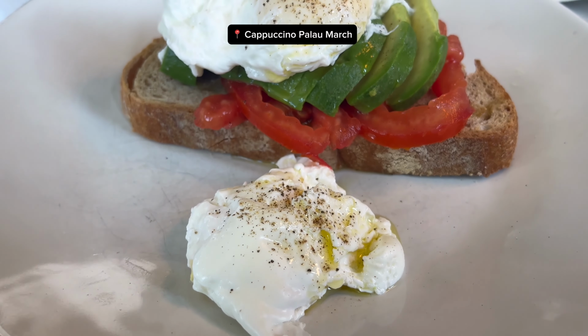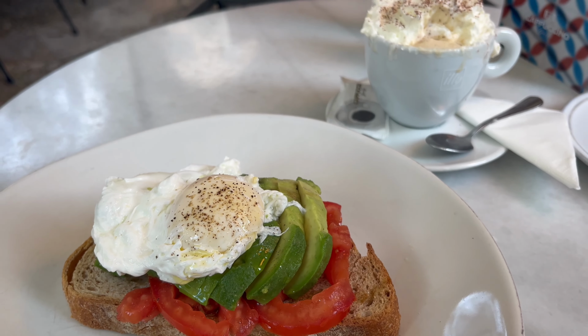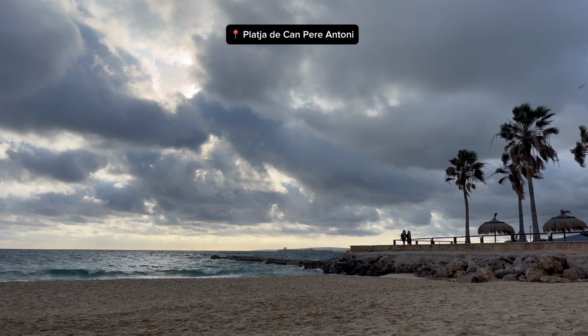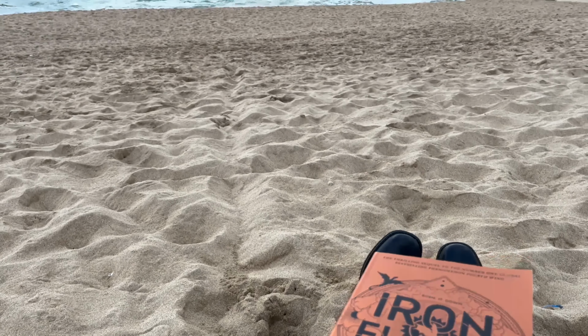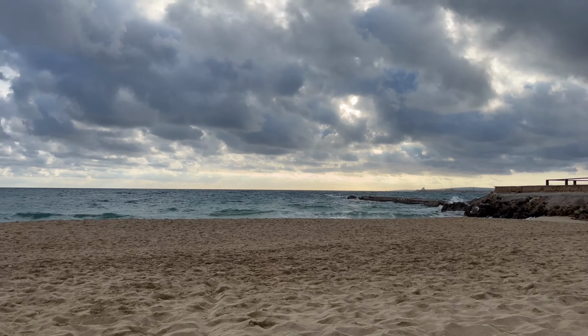I ended up grabbing food at Cappuccino Palau March. This was right next to the King's Garden and it was super cozy. They had heaters outside on the patio and Christmas decorations everywhere. After eating, I continued to wander and I ended up at a nearby beach. I was visiting Mallorca in December, so the weather wasn't ideal for sitting on the beach, but it was really nice to watch the water.